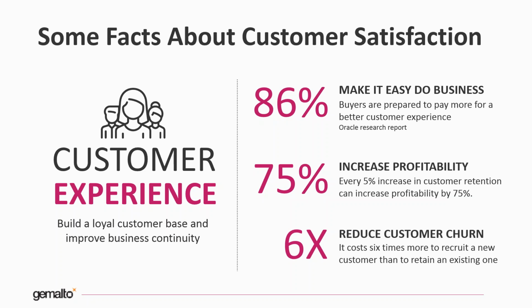That's why it increases profitability. In fact, according to research, it's 6 times costlier to acquire a new customer. I think many of you on this call can probably relate to that. Right? So those are just some high-level facts about customer satisfaction. I'm sure a lot of you are already aware of this, but I just want to highlight that before we start discussing this.